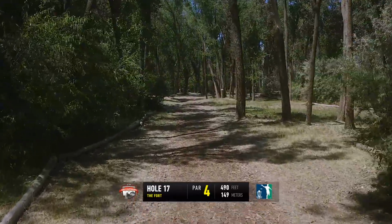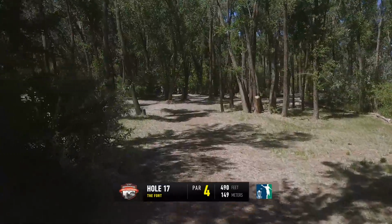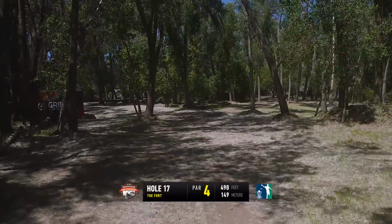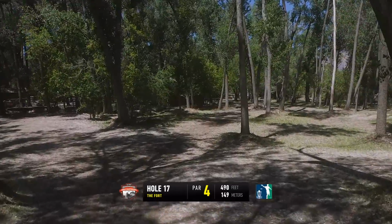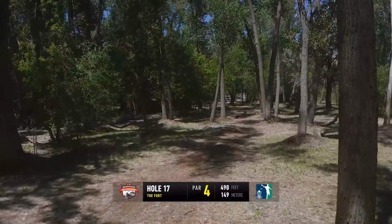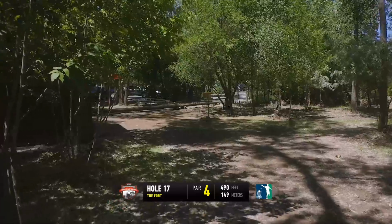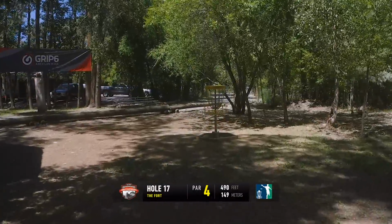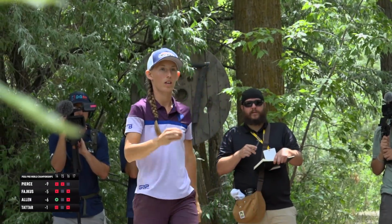Par 4, 490 feet. On the first shot, players are going to want to throw it as straight as possible through this field goal. The righty backhands might be leaking a little bit left, which opens up a nice hyzer. You could also go right, and that also opens up a line to the left. So at this point, it's choose your own adventure. You can go straight at it or this right line. Early left is really, really bad. And then you have a road beyond the basket that you could leak into and get an OB stroke. Oh, there. I didn't notice that lurking back there.